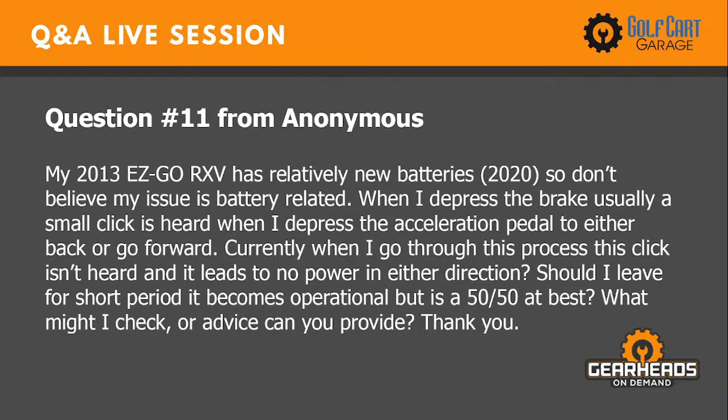My 2013 EZGO RXV has a relatively new battery, 2020, so I don't believe my issue is battery related. When I depress the brake, usually a small click is heard when I depress the accelerator pedal to either go forward or back. Currently, when I go through this process, the click isn't heard, and it leads to no power in either direction. If I leave it a short period, it becomes operational, but it's 50-50 at best. What might I check, or advice that you can provide? Thank you.